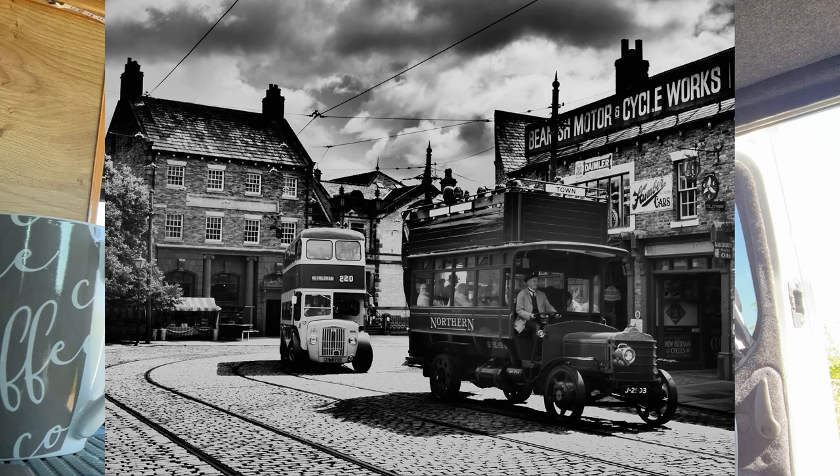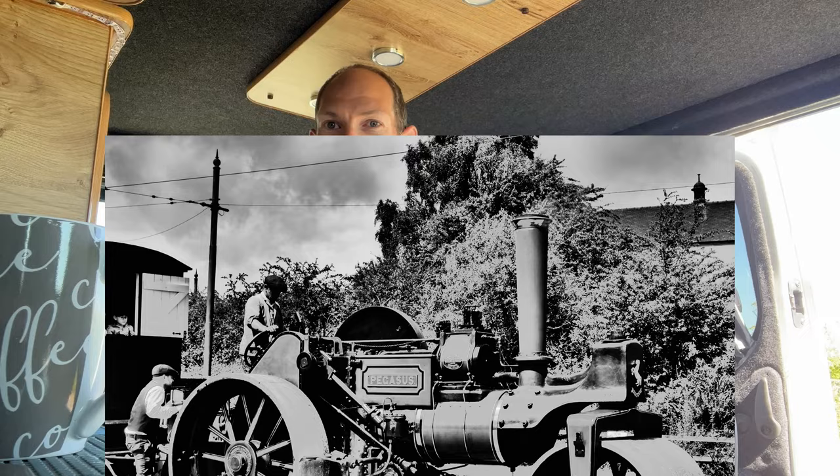Beamish Museum, it's all like 1800s, 1900s. Takes you sort of back to that time. There's vintage buses, trams whizzing around. It's great. You need to go if you haven't been. I've been a long time ago, but I'm really looking forward to exploring it. But yeah, I'm going to try and do some filming for you, and hopefully you enjoy the vlog.